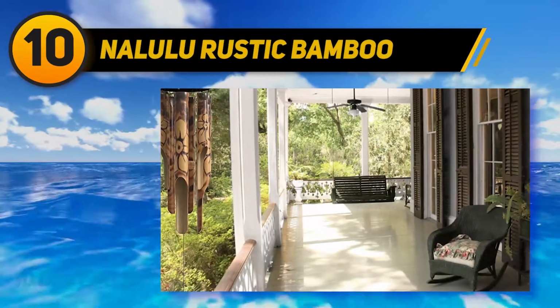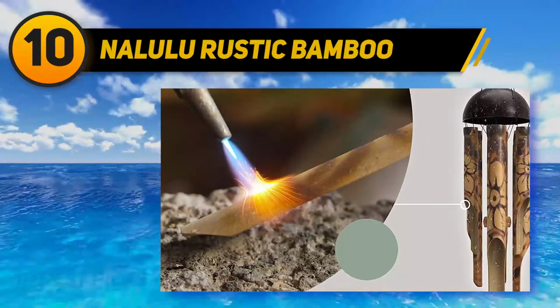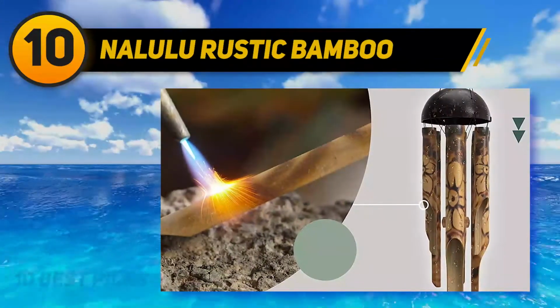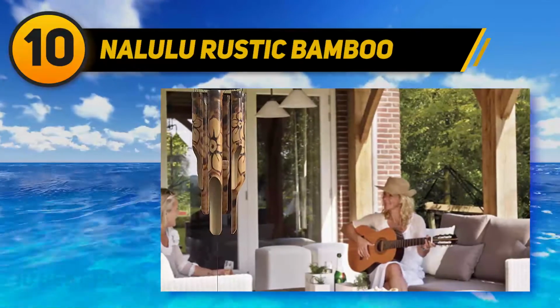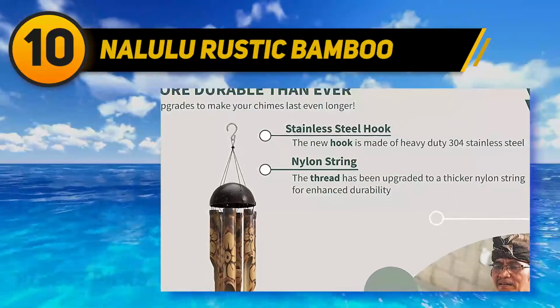Starting at number 10, Nalulu Rustic Bamboo. The Nalulu Floral Bamboo Wind Chime is a rustic one, with its cap made of a coconut shell and tubes with open flame burn designs. Nalulu claims the coconut symbolizes a fresh start. It has a stainless steel hook and a sizable clapper for loud vibrations. The chime is also finished with double varnish layers.